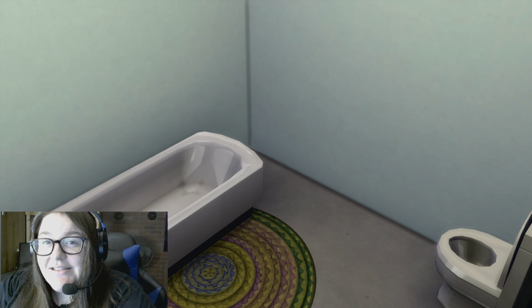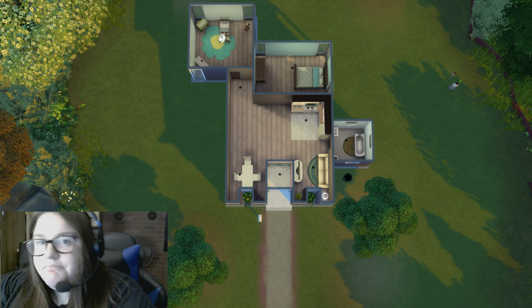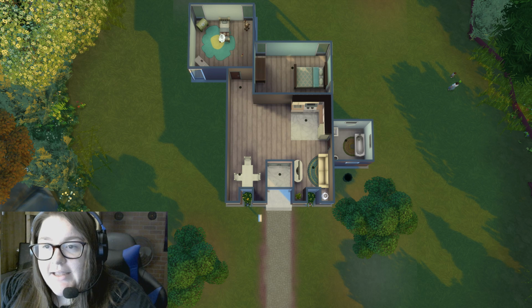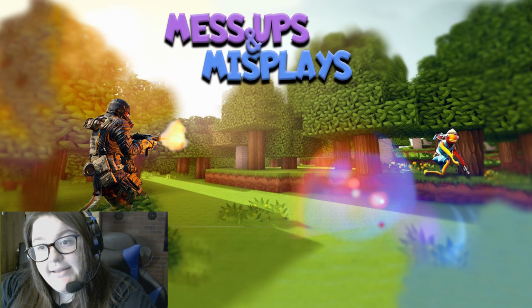And this is the bathroom. It only has one bathroom, but the toddler toilet is in his bedroom. But so, you know, toilet, sink, bath. Again, this is the blueprint of the whole house with, you know, my little trees and my landscaping.